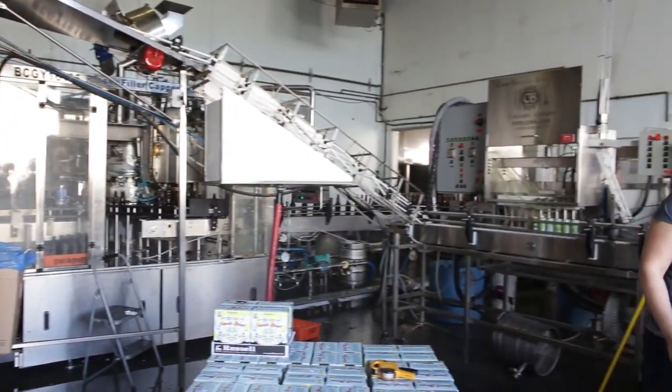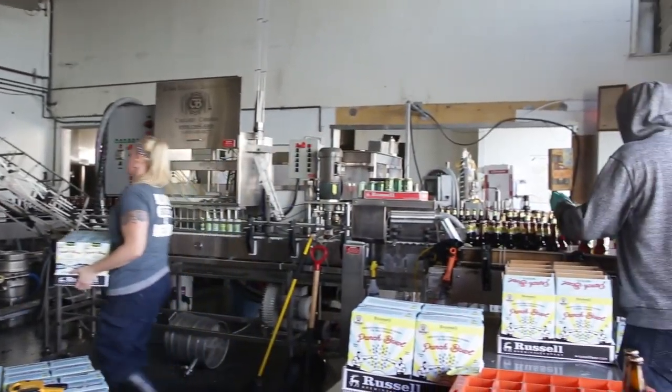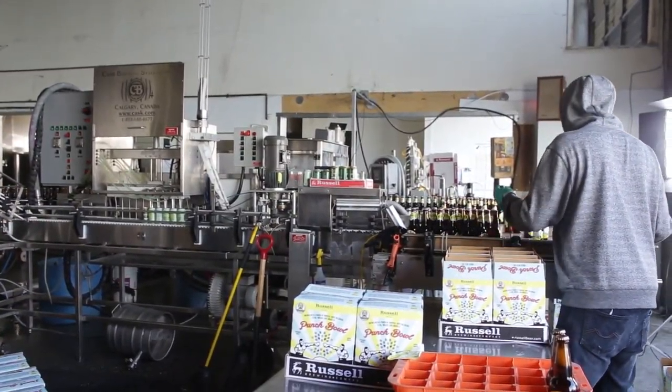And with the cask, we just put normal White Rabbit in a cask and re-fermented it with Citra hops, a lot more than what's normally in there. And yeah, it was really good.